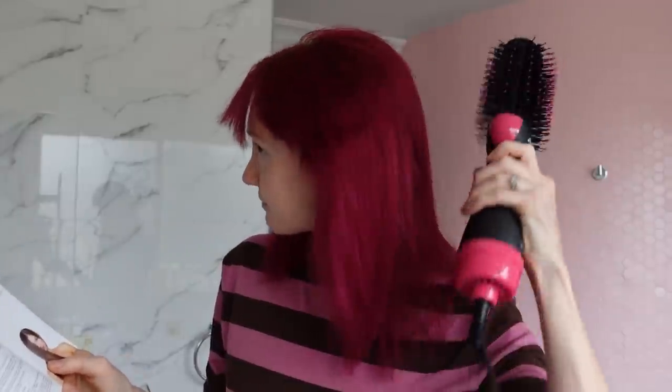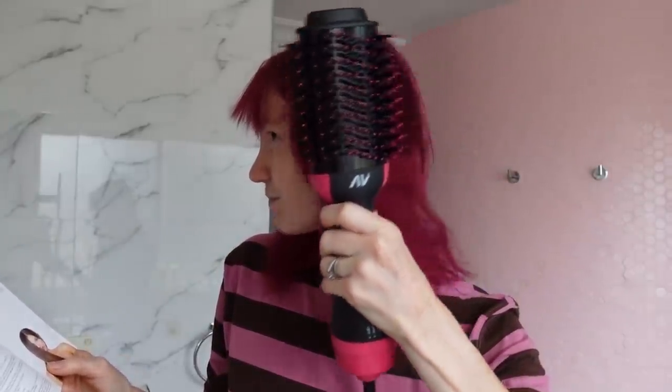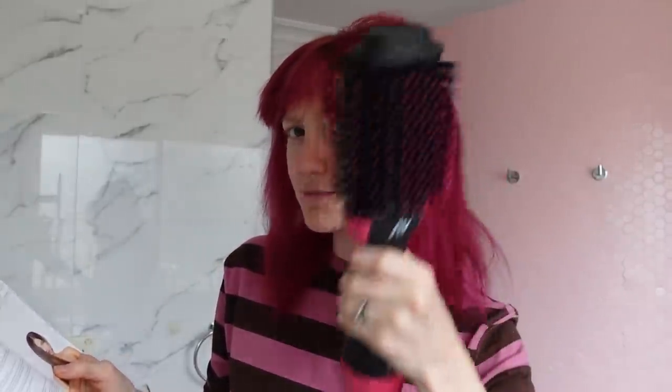Start at the back of the head when drying your hair and work forward. So I guess that's saying start back here and just pull it to the front. Is that what that would mean? Do not concentrate the airflow on any one area for an extended period of time.